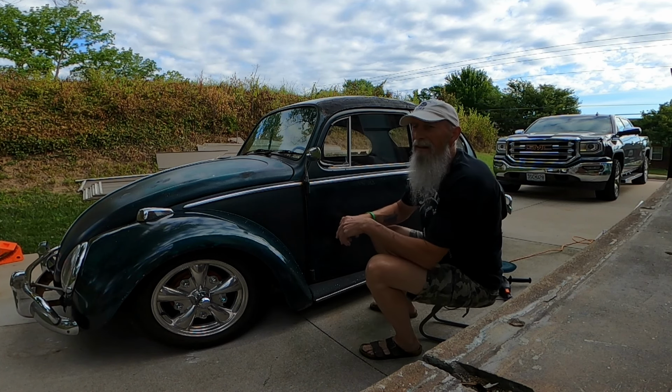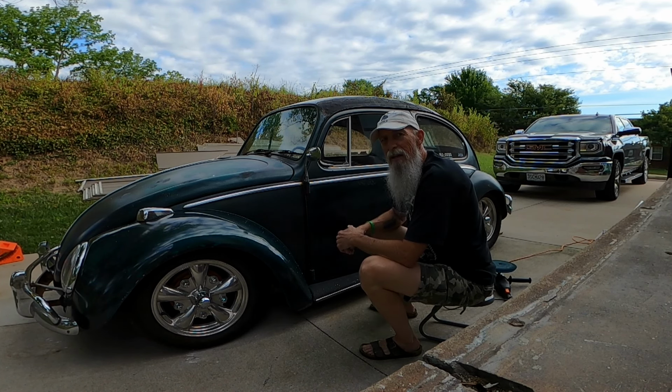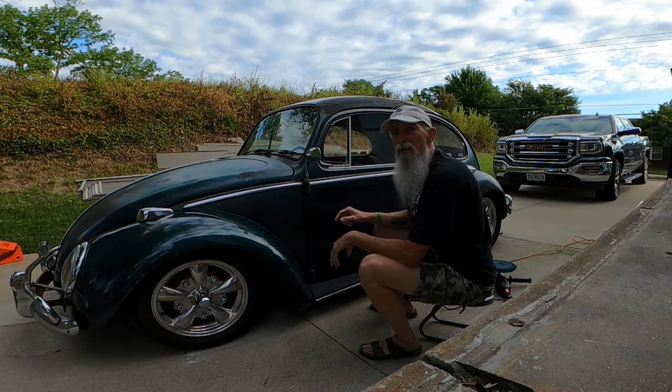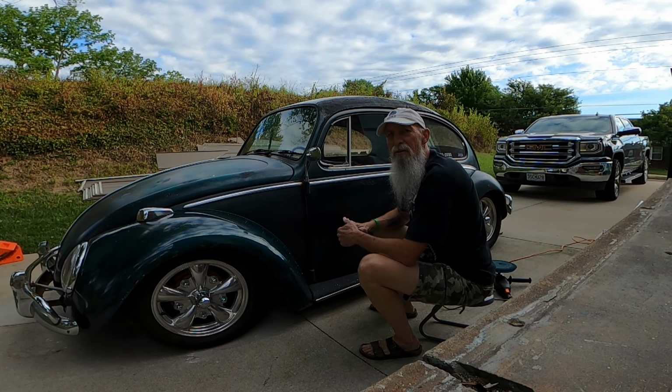Hey, what's going on? I'm working on a little project here, and I've got a lot of oxidation on this car. So I'm going to do this door, and then we're going to go for a fat bike ride. Check out a new trail.